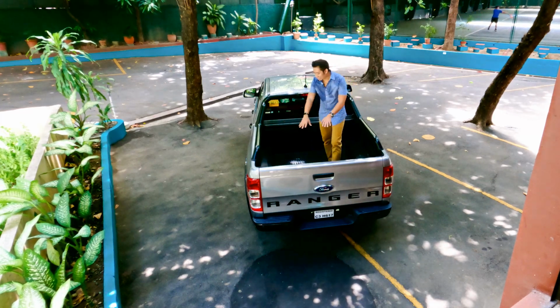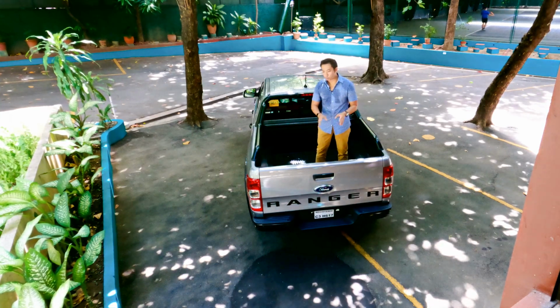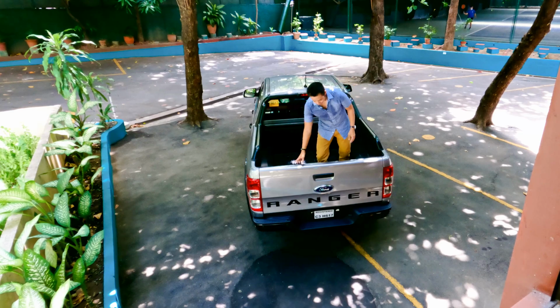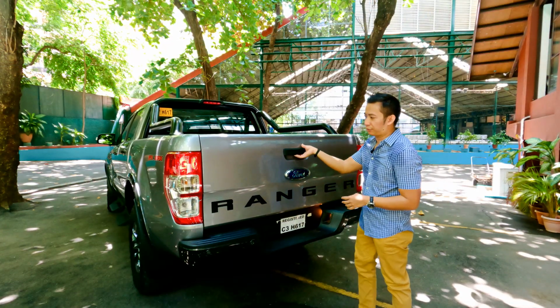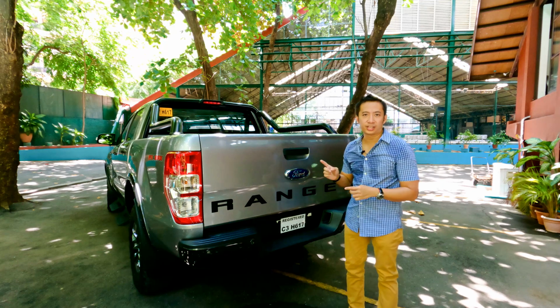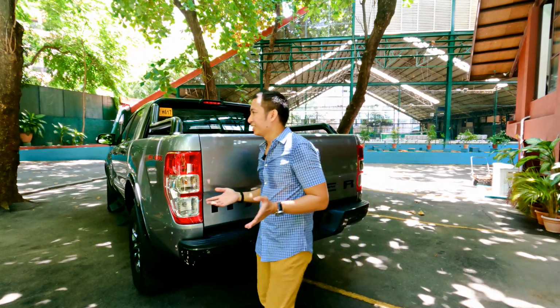Now, you also get a standard bed liner here, which is always a good thing, but we don't get the 12-volt auxiliary port that can be found in the Ranger Wildtrak. Well, it's not really a big issue. Now, the liftgate of the FX4 Max is not assisted, and as you can see, it's also not a locking liftgate, making it pretty similar to its other FX4 brethren.